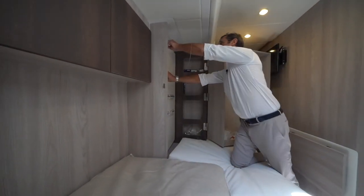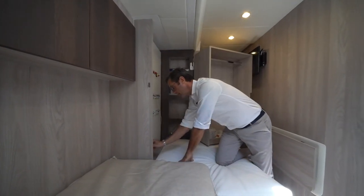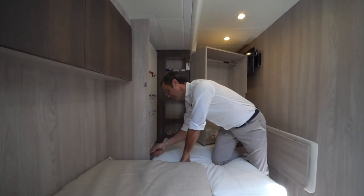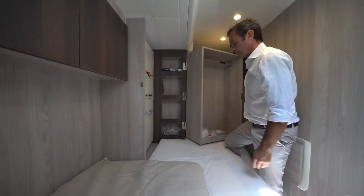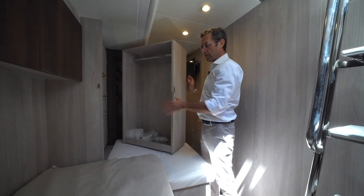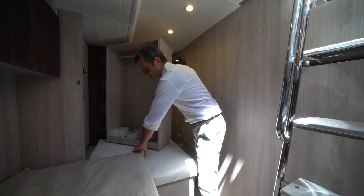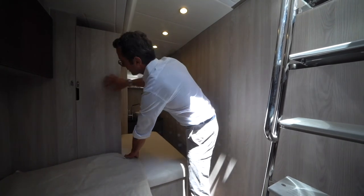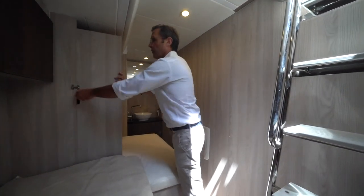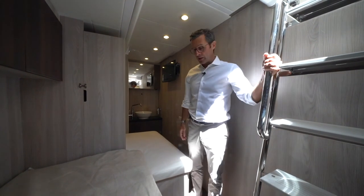I want to close it right now. So this gives you an idea. Again, we are in 70 feet, so not a small boat, but it's not a big boat either. So you have a lot of creative, intelligent solutions and usage of space. So for crew quarters, again, I think this is it, and we can go take a look at the engine room.